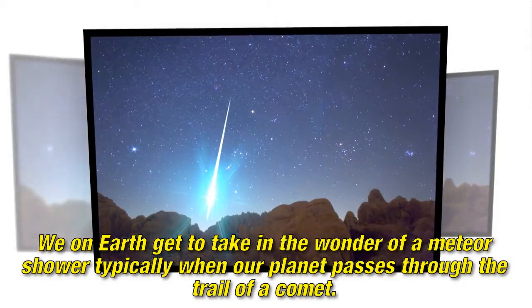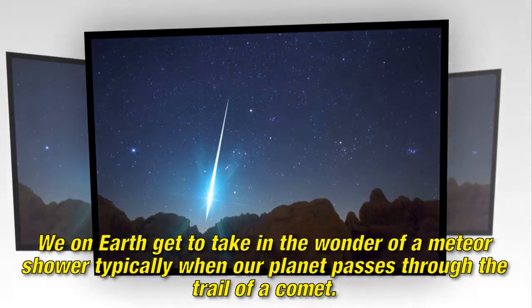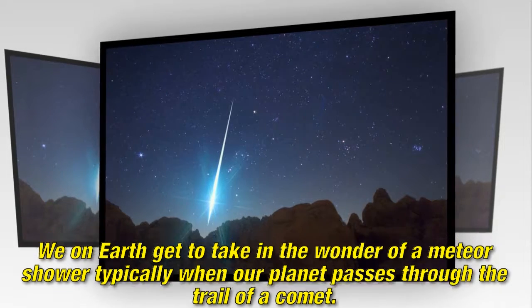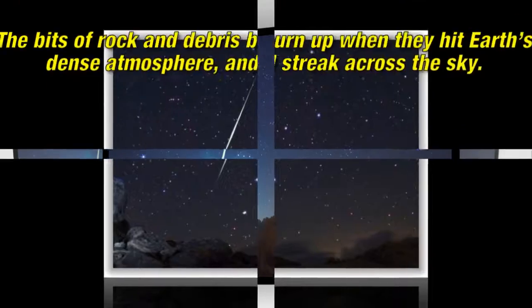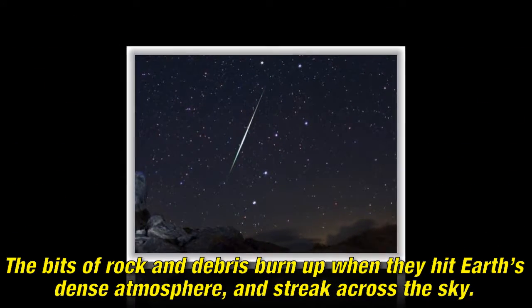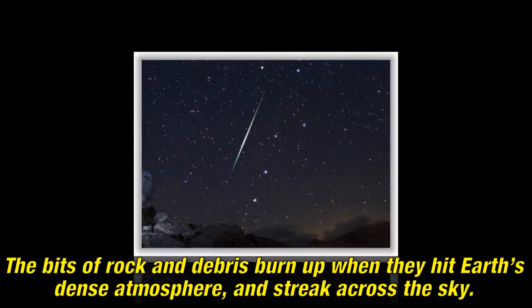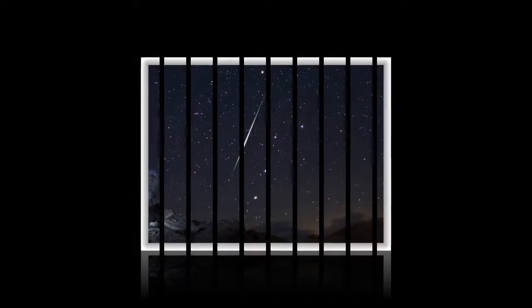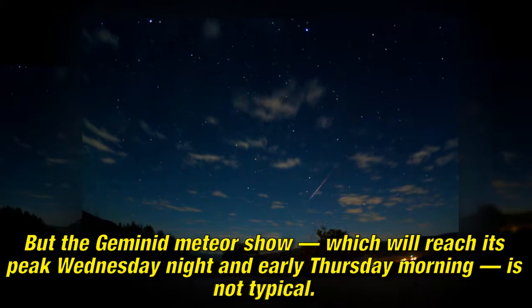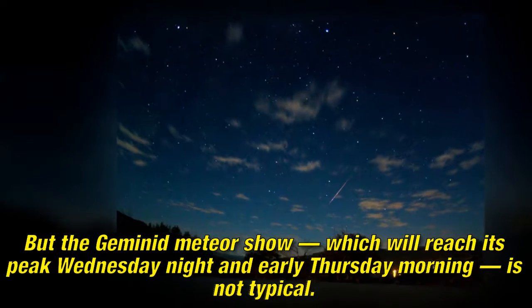We on Earth get to take in the wonder of a meteor shower typically when our planet passes through the trail of a comet. The bits of rock and debris burn up when they hit Earth's dense atmosphere, and streak across the sky. But the Geminid meteor shower, which will reach its peak Wednesday night and early Thursday morning, is not typical.